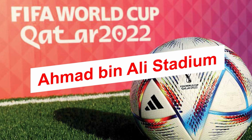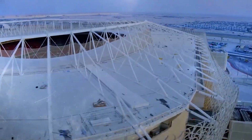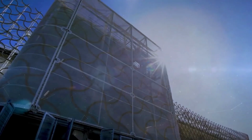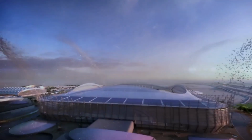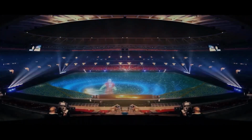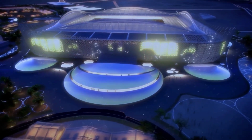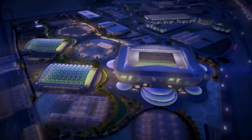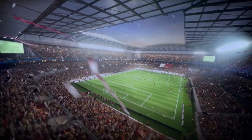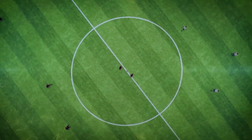Ahmed bin Ali Stadium. The 40,000 capacity venue has a distinct design, as the stadium and surrounding buildings mirror aspects of the local culture and traditions. The intricate facade reflects the undulations of sand dunes, while intricate geometric patterns reflect the beauty of the desert, native flora and fauna, as well as local and international trade. It will be the home of Qatar's Al Rayyan Sports Club when the tournament ends.